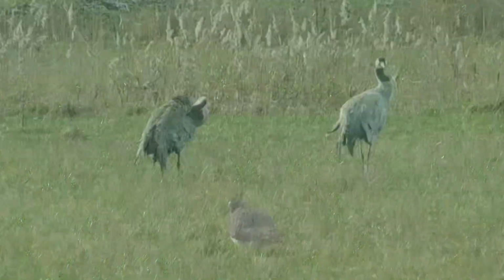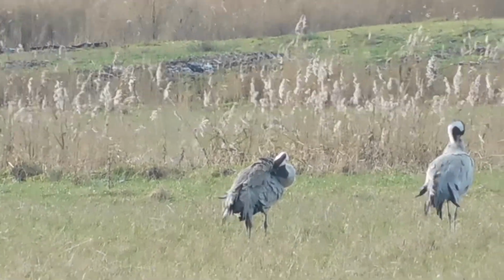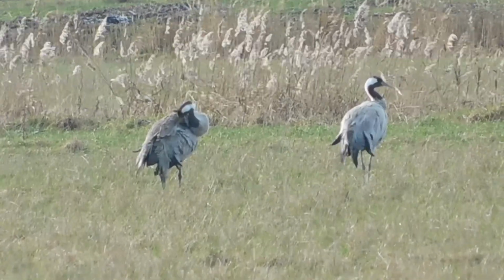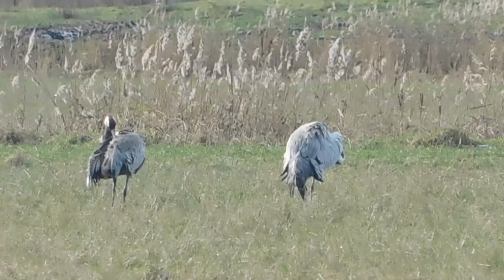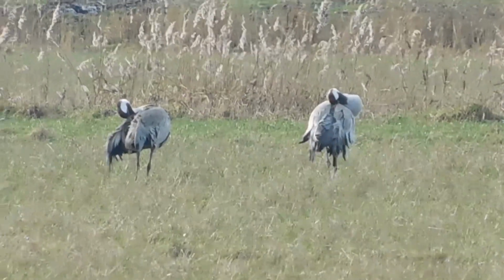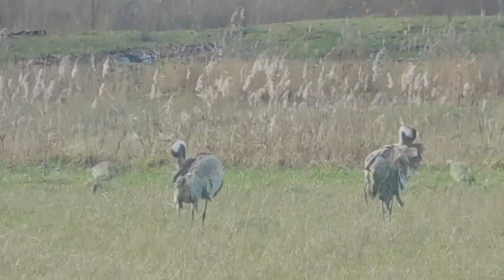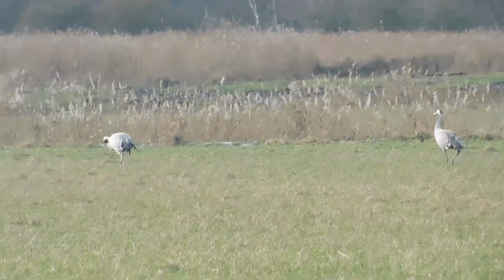Talking of beautiful birds, look what I found. I've been searching for these through the winter. I knew roughly the location, but of course they were never there when I went to look for them. But today they are, a pair of cranes. Beautiful, majestic birds. It's extremely windy at this location, and I'm struggling to keep my camera still. But you just got to film them the best you can.